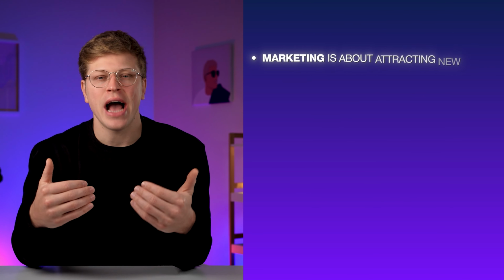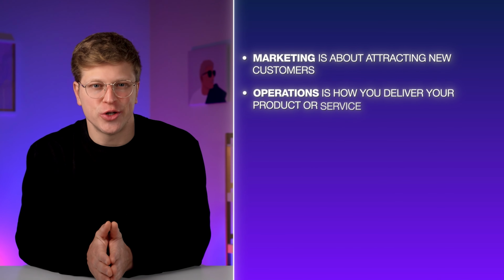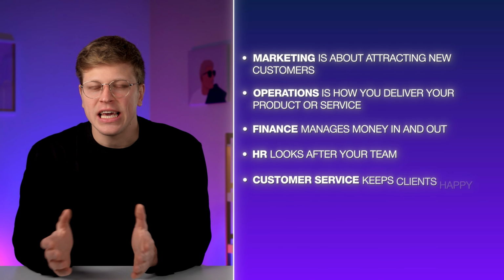Start by breaking your business into a few main areas. For most small businesses, these are marketing, operations, finance, HR, and customer service. Marketing is about attracting new customers. Operations is how you deliver your product or service. Finance manages money in and out. HR looks out after your team, and customer service keeps clients happy.